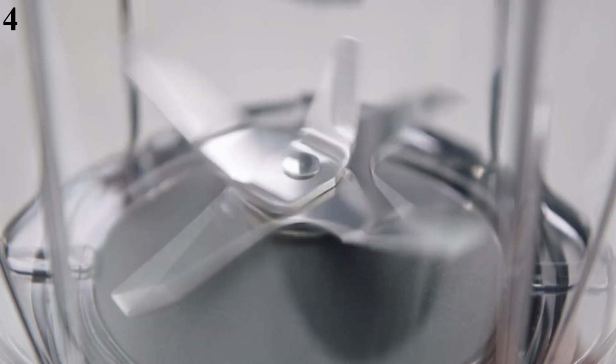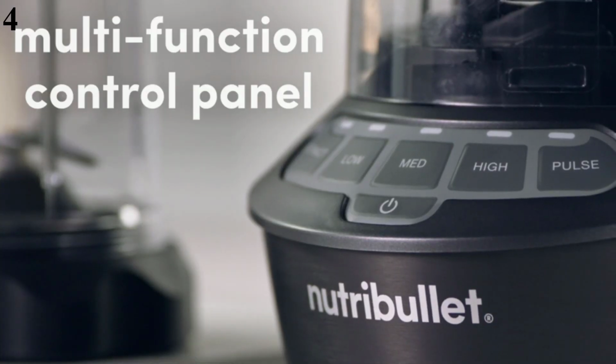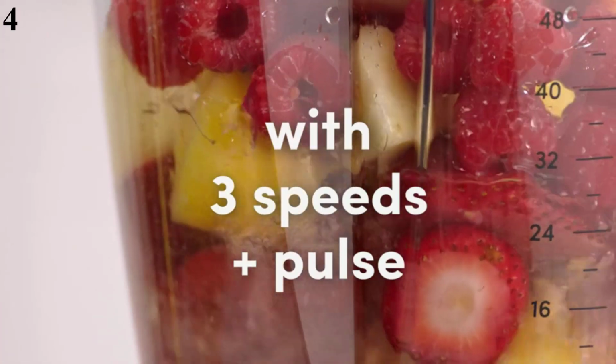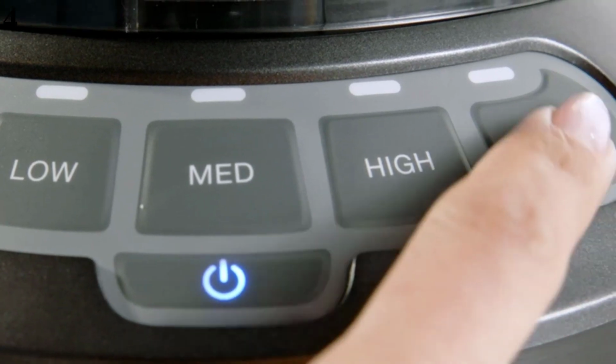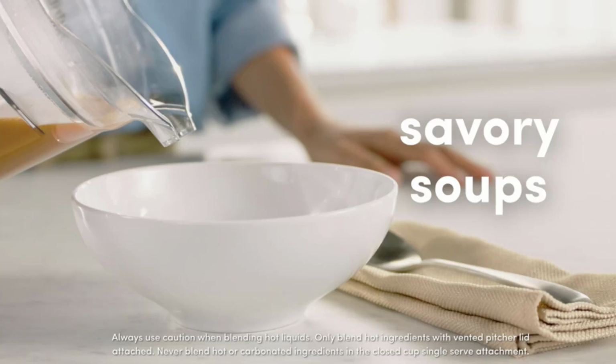In addition to boasting an easy-to-read control panel with large buttons, the high-powered NutriBullet Blender Combo comes fully equipped with 3 dishwasher-safe, BPA-free Tritan containers: a 64-ounce pitcher, 32-ounce jar, and 24-ounce cup with a handle, and 2 to-go lids for the personal blending cups.